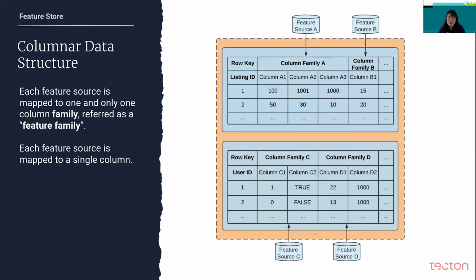We apply the database with a logical structure so that each feature source is mapped to exactly one column family, as you can see from the graph. Each column family can house several features coming from that same feature source. This design will benefit us in many ways.